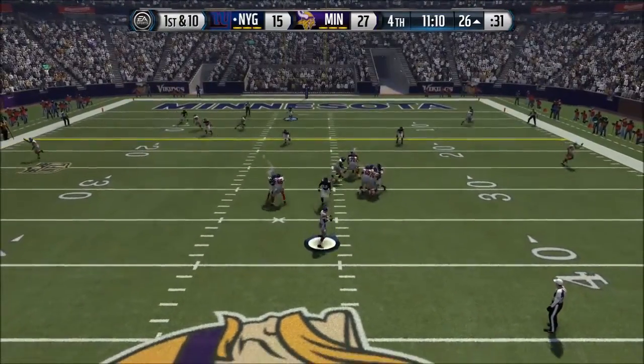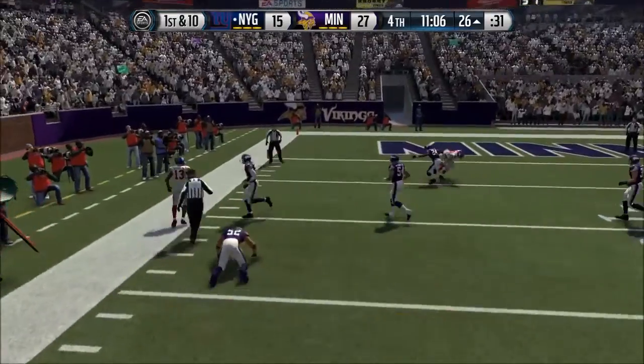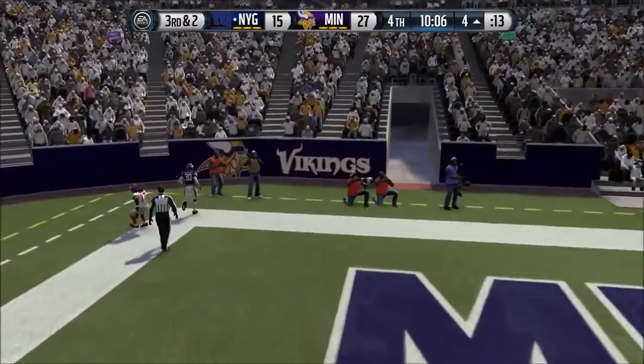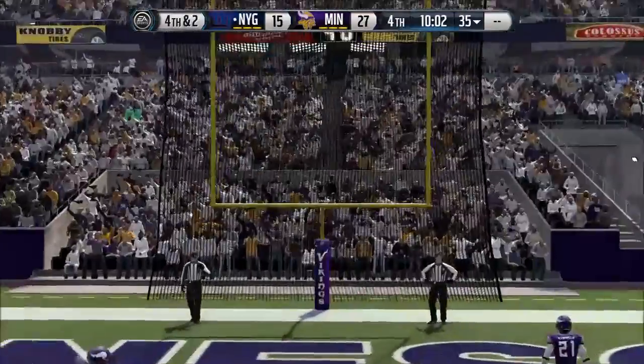1st and 10, Eli's dropping back. He's looking on the left side. There's his man, Odell Beckham Jr. to about the 12-yard line. 1st down. 3rd and 2 now at the 4. Eli's going to drop back, look left. They're going to air it out top, but that's going to be incomplete. Set him up for 4th down, and they're just going to settle for the field goal.